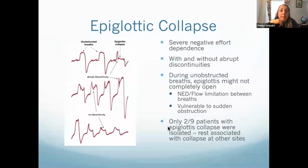So isolated epiglottic collapse is rare. Only 2 out of 9 patients in this study had isolated epiglottis collapse. The rest were associated with other sites. And that's consistent with larger studies using drug-induced sleep endoscopy, that usually there's multi-level collapse and it's usually not only at the epiglottis. But the epiglottis can be really important in some patients, particularly as it pertains to being able to tolerate CPAP.